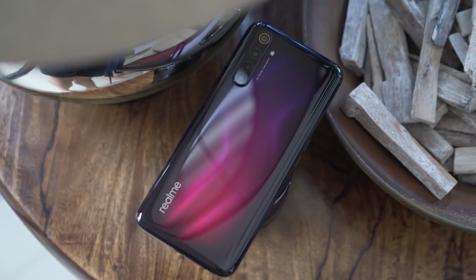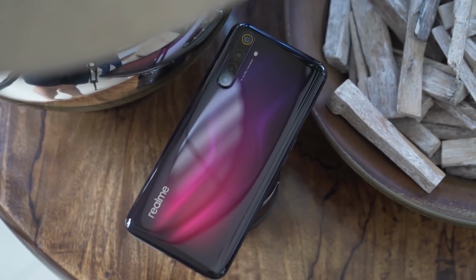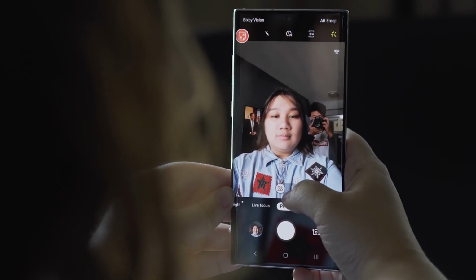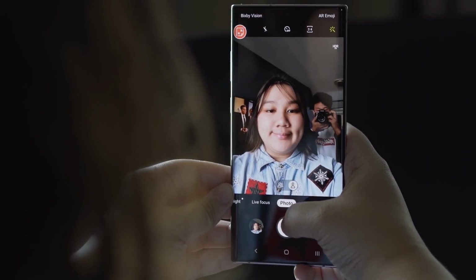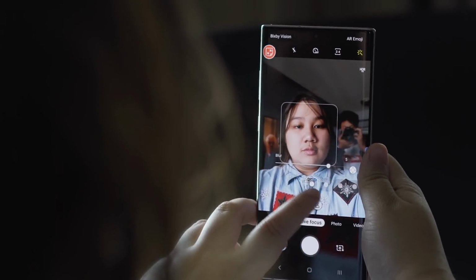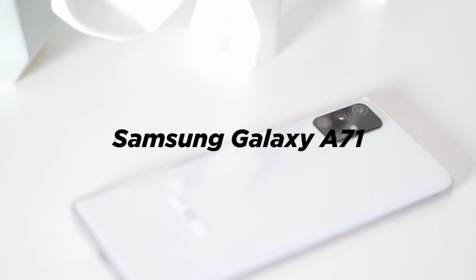So if you're interested in these devices, we've curated a list of smartphones belonging to this category priced between 15,000 pesos and 30,000 pesos that was released this year. The smartphones listed in this video are those that are officially launched in the Philippines in 2020. Alright, first up is the Samsung Galaxy A71.